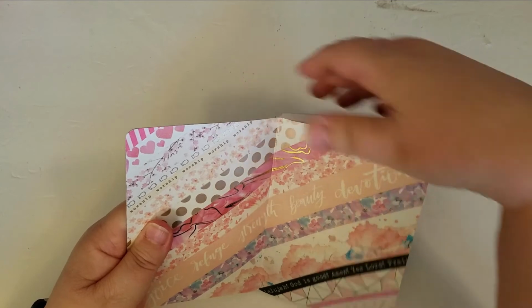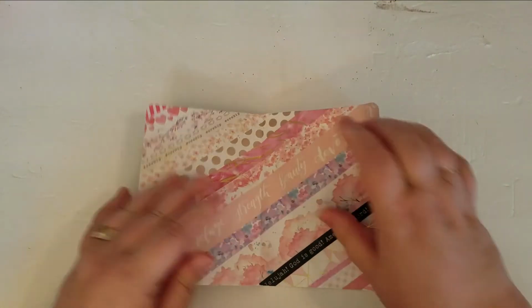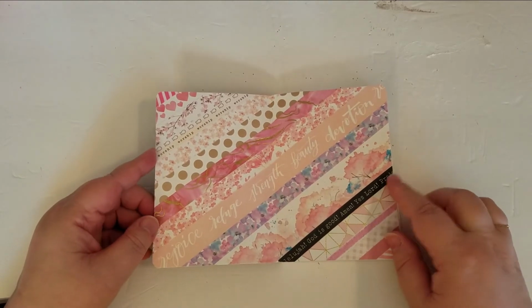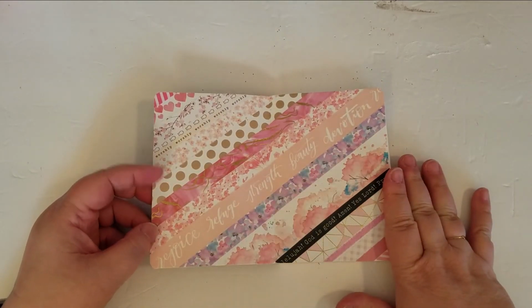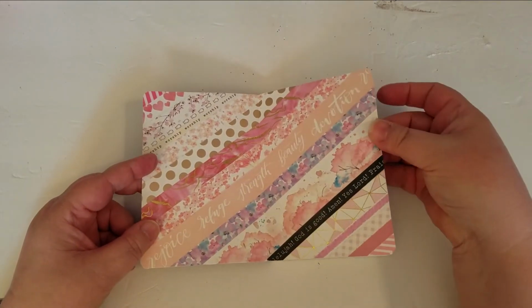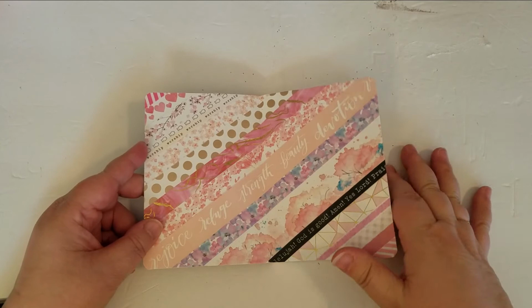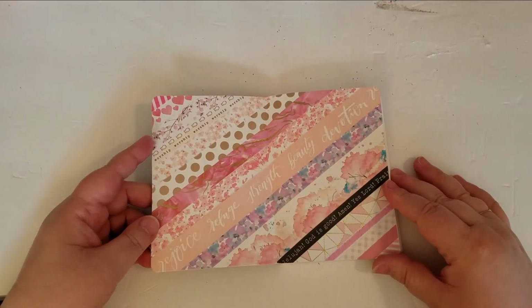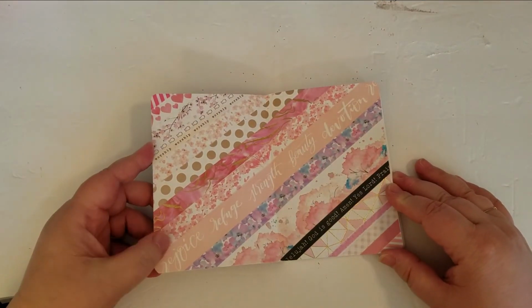I think I'm gonna have to use some packing tape on here because this is coming undone a little bit. But what I've done is I have put a washi tape decorative cover on here. The page looked like this before. This looks so much prettier. It really does. I really enjoy this.